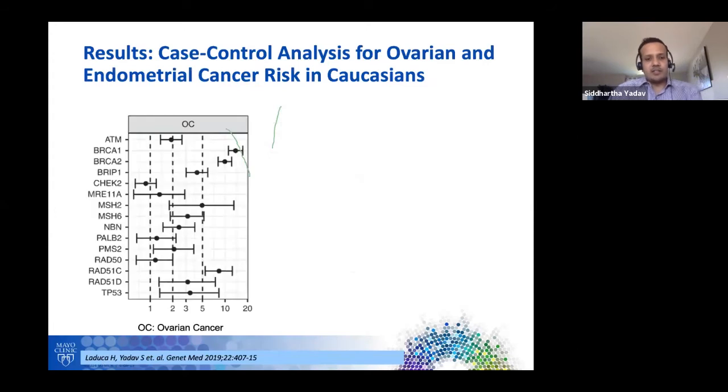Now, if you look at ovarian cancer risk, you can see that the risk of ovarian cancer is almost 10 to 11-fold increase in BRCA1 carriers, similar with the BRCA2 carriers. RAD51C and RAD51D are also associated with increased ovarian cancer risk. But some of the breast cancer genes, such as CHEK2, might not be associated with increased risk of ovarian cancer, and that's kind of increasingly being recognized. ATM, we found odds ratios around 2, but this is difficult to really say whether this gene is truly associated with ovarian cancer risk or not. But beyond that, if you look at the Lynch syndrome genes, we did find association with the MSH2 and MSH6 with ovarian cancer risk as well.